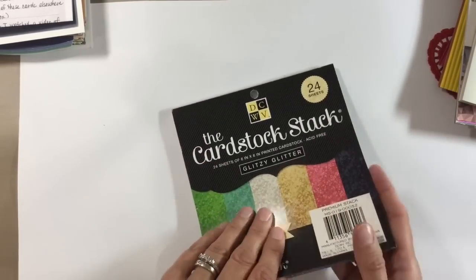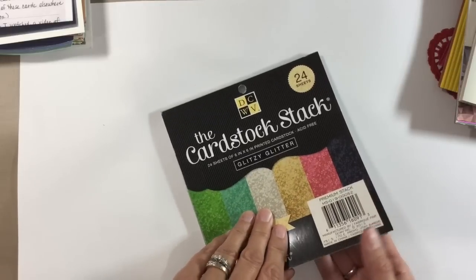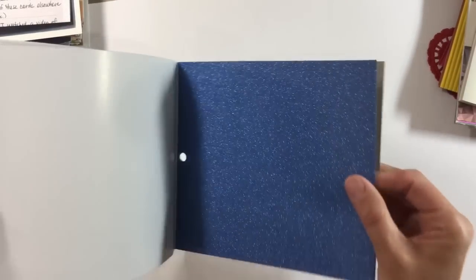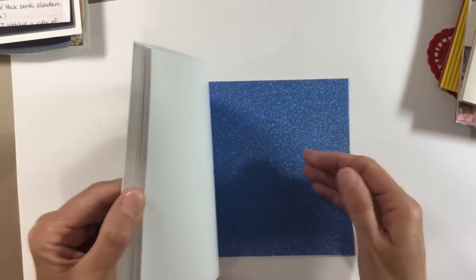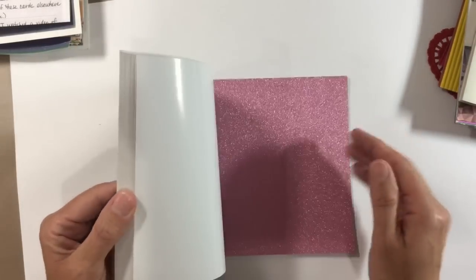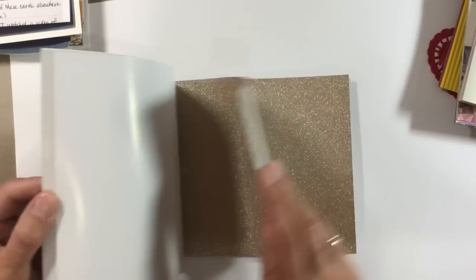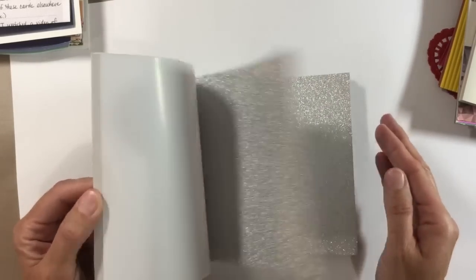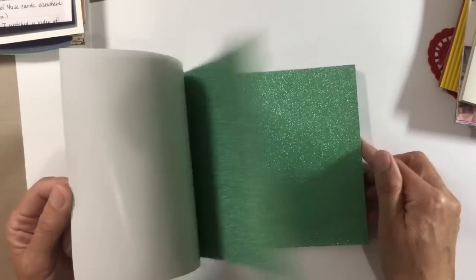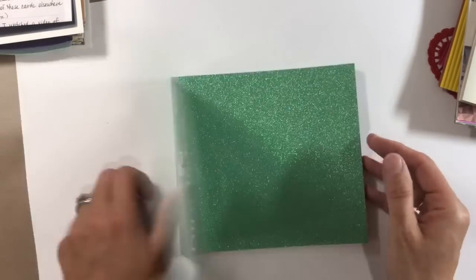And I just absolutely love this cardstock stack as well. This is glitzy glitter, and just look at the colours in those. Can you see that glitter? I just think this is just so much fun. Just love these. The colours are beautiful. I love that blue. In fact, it's all gorgeous. Look at that pale gold, just lovely. Silver. Love this teal, that's beautiful. Love this green as well. So thank you very much indeed for those, Kathy.